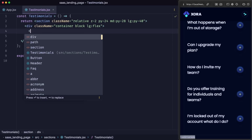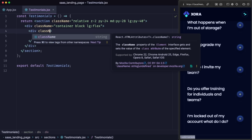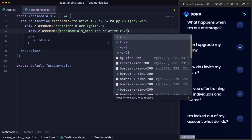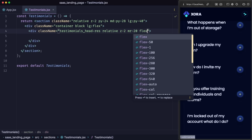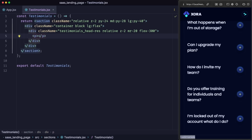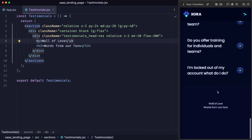Right within it, we can render another div, which will wrap our h3. So let's give it a class name equal to testimonials_head-res relative z-2, margin right of 20, and a flex of 300. And right here, we can render first a p tag that's going to say "Wall of love." And right below it, we can render another h3 that'll say something like "Words from our fans." It's going to look something like this.